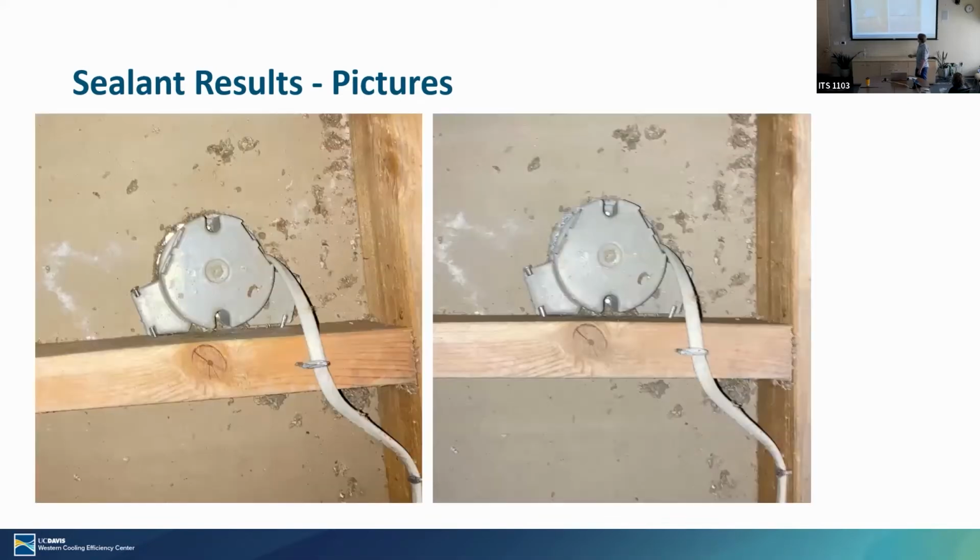This is a light fixture looking down, a can light, a newer one. They just upgraded to LEDs. You mostly see the hole up here on the top left. And then again, on the right, you see it all completely closed up.